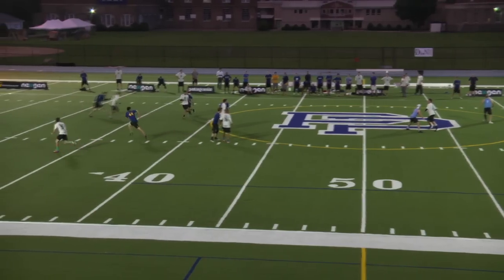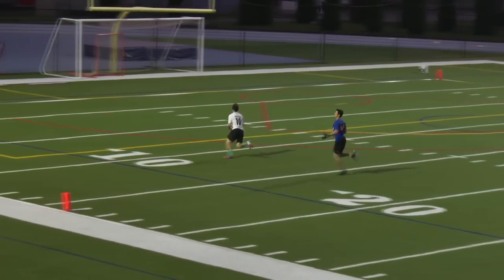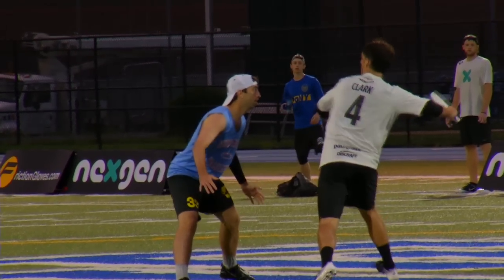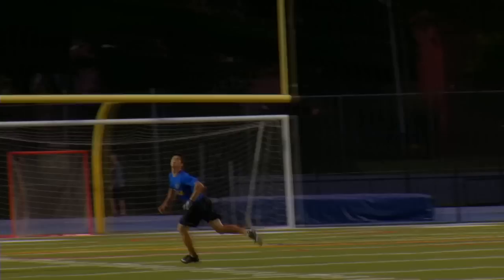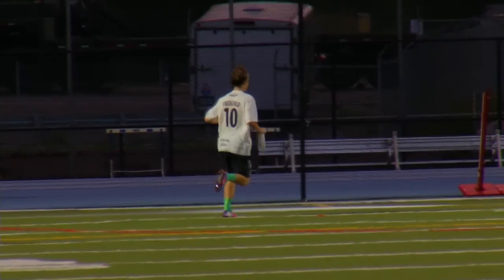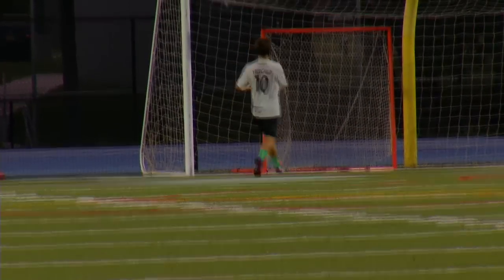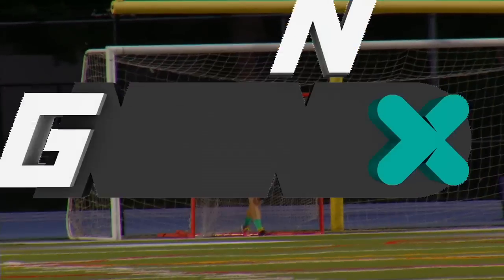But that is the perfect throw for that situation, right? Guarded by Pony's tallest player. Put it fast, put it to space. Don't let him get a read on it. And that's just an expert throw by Clark. So NexGen gets the first break of the second half.